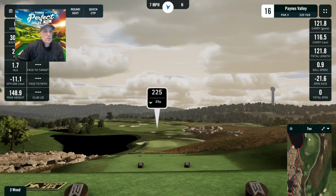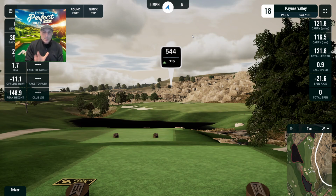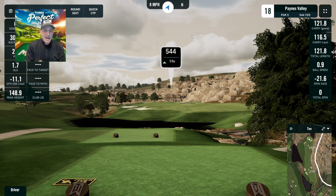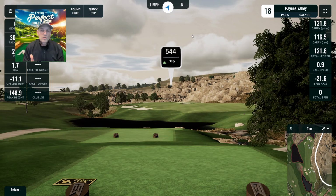My third favorite hole at Paynes Valley is going to be number 18. This is not a particularly hard hole. It is a par 5. I do love the fact that it's a par 5. There is some risk on it, and it is a long hole, 544 and uphill. So 544 is going to play closer to 560. Okay, long hole for sure, especially from these Tiger tees.